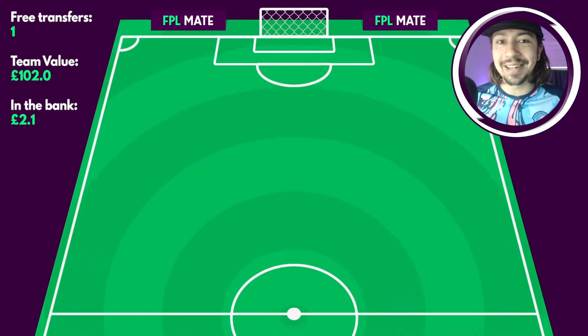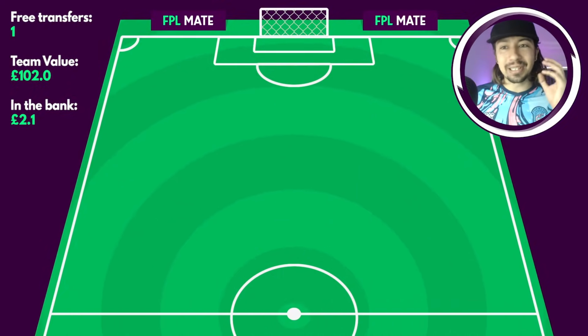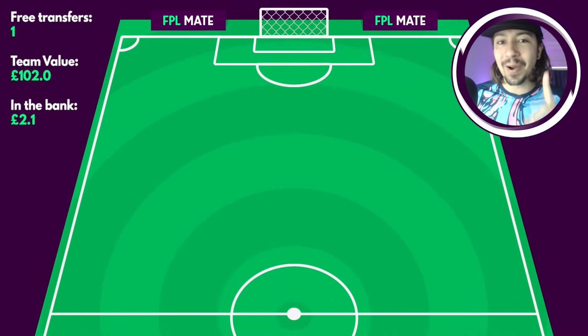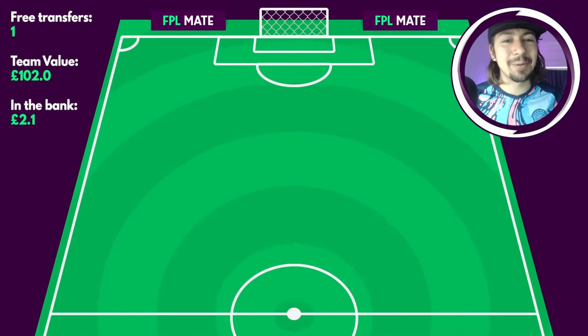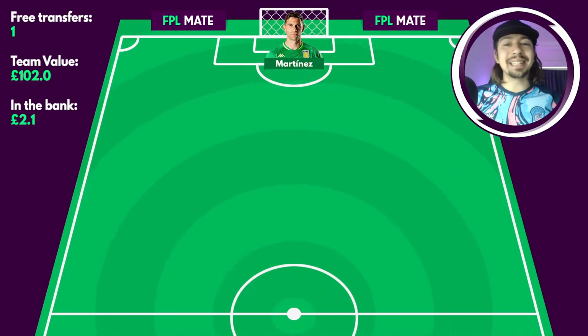We're going to start afresh, so don't think about this team as a long-term team. This is a one week only team. We can take a bit of a punt, maybe have a little bit of fun. So let's see where we're going there. So let's start off and go with Martinez against Fulham.